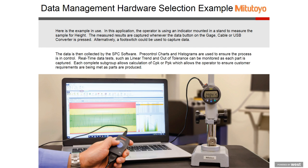Pre-control charts and histograms are used to ensure the process is in control. Real-time data tests such as linear trend and out of tolerance can be monitored as each part is captured. Each complete subgroup allows calculation of CPK or PPK, which allows the operator to ensure customer requirements are being met as parts are produced.